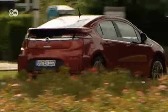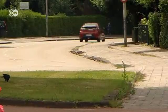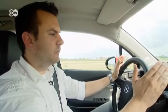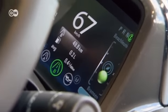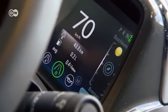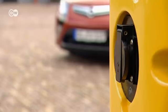The driver is also provided with feedback on his current driving style. Opel is trying to get drivers to drive sensibly, says Sasha. This little ball in the display tells you whether you're driving economically, whether you're generating too much energy while accelerating or too much heat while braking.